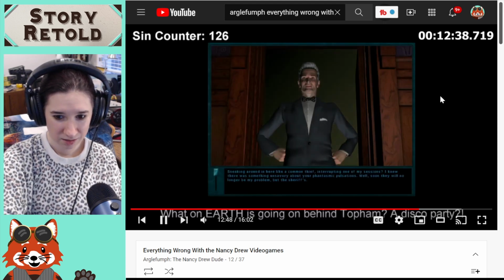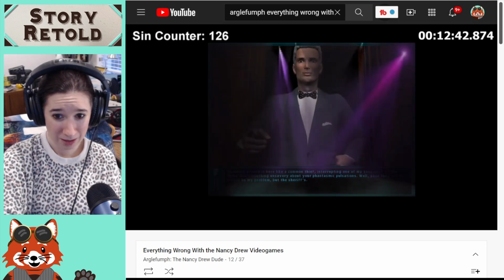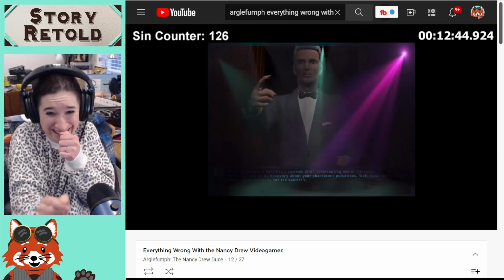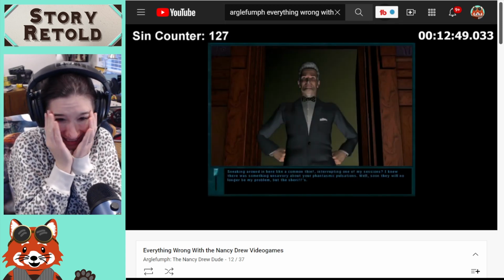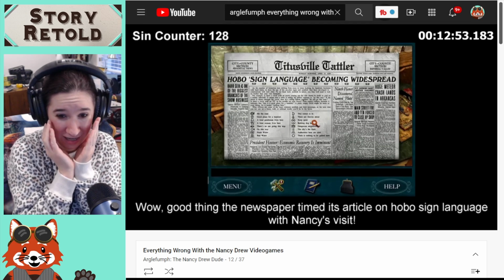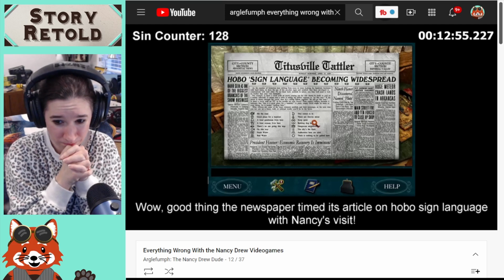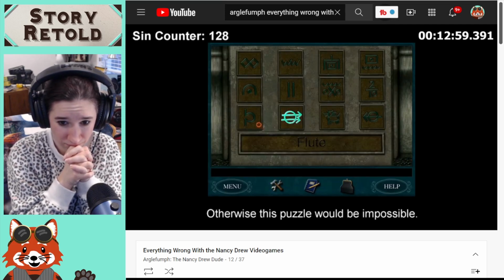What on earth is going on behind Topham? A disco party? I don't know. Well, soon they will no longer be my problem, but the sheriff's. Topham's mouth isn't synced with his dialogue. That's too bad. Wow, good thing the newspaper timed its article on hobo sign language with Nancy's visit. Otherwise, this puzzle would be impossible.